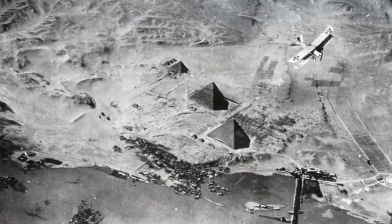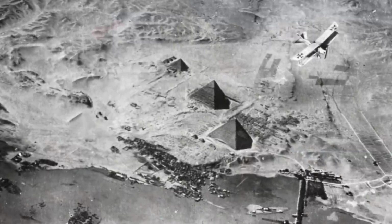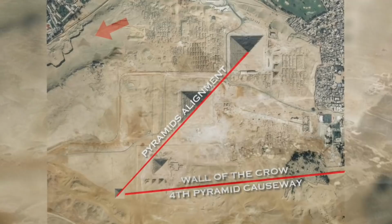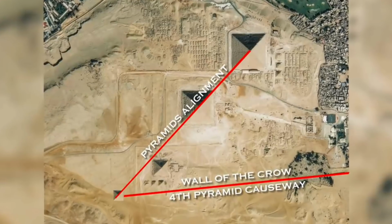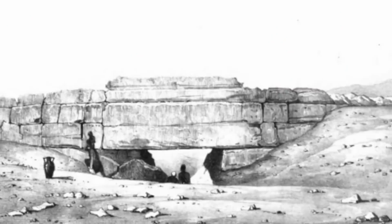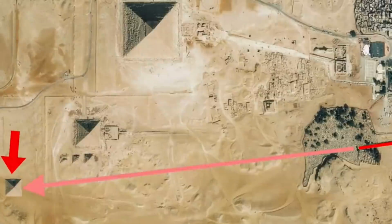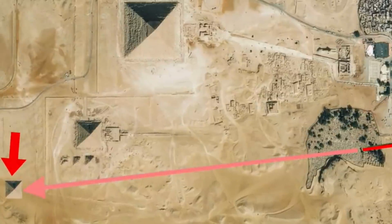Using Norden's description and looking at topographical maps, aerial photographs and Google Earth, I showed what I thought was the best possible location for a fourth pyramid. And interestingly, not only did it line up with the Great Pyramid and Khafre pyramid, it also lined up with the Wall of the Crow. I wondered if the Wall of the Crow could have been an ancient causeway for the pyramid, which, if it existed, must have been destroyed sometime in the 18th century after Norden's trip to Egypt.